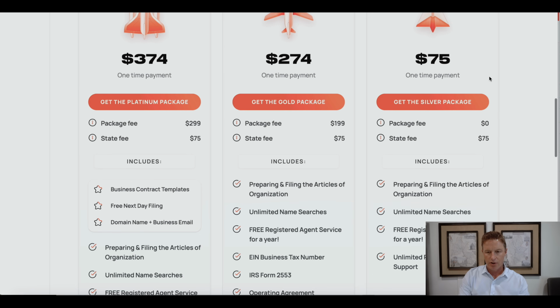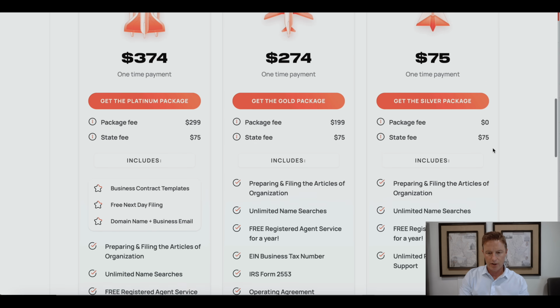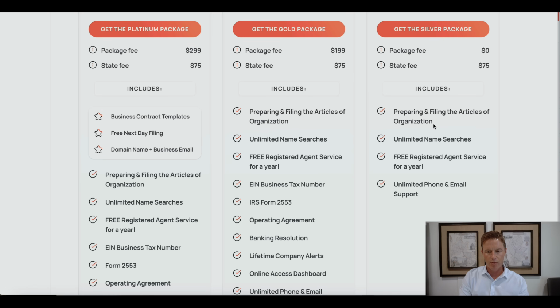The silver package, as you can see, is $75. That covers the state filing fee. Busy will not be charging you anything for the silver package. In the silver package, they will prepare and file your articles of organization. The articles of organization for an LLC is what officially forms the entity in the state. They're going to file it with the state of California for you as part of this package.